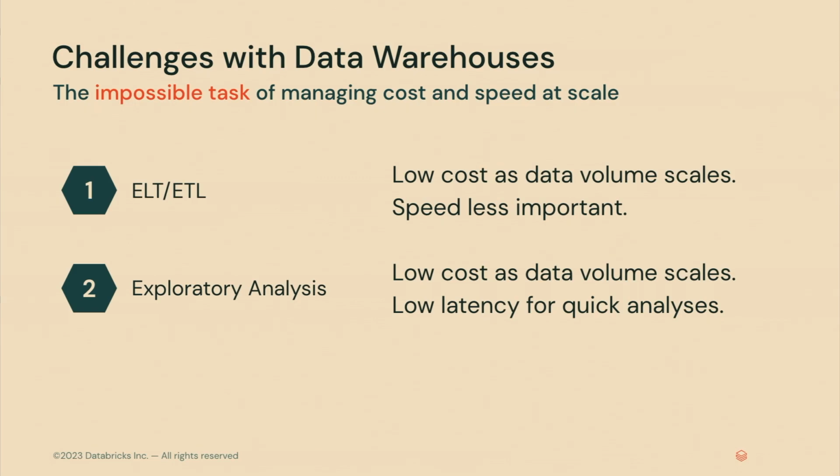Low latency matters as well. You have an actual human being here doing something on their laptop, and you don't want them waiting for hours for a query to finish. And so it is really important for these analyses to also get done relatively quickly.